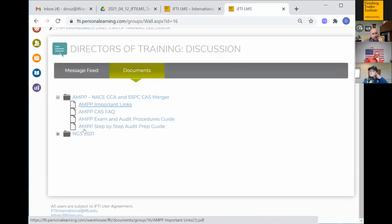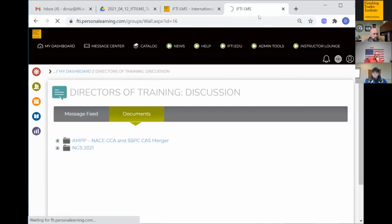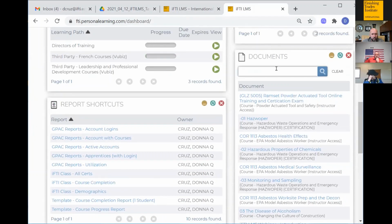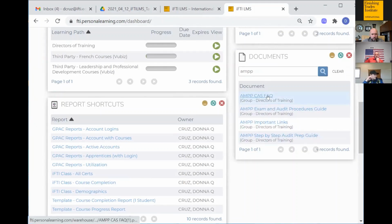Similar to AMP, I think there are four records. Just click that and it will be downloaded. Aside from the My Communities widget, there is a document widget which searches the database in the LMS for the specific file name that you're looking for. Let's say you're looking for AMP or NGS. You can go back to the dashboard and click on it. You can click the search field, type in AMPP and click search, and it will show you the same documents. There's a widget for documents, and I can type in AMPP, and it shows there should be four records with that keyword. Then it tells you which folder or which group it belongs to, and you just click on it to download or view it.